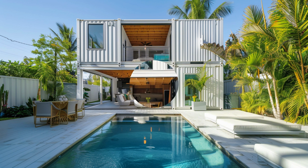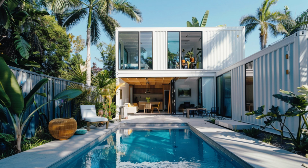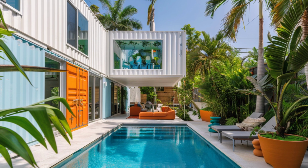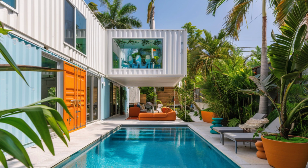Sun-drenched wooden decking connects the various levels, and comfortable lounge chairs are positioned on one deck. The setting is lush with greenery, dense trees and foliage surround the house, providing a natural backdrop against the clear blue sky.